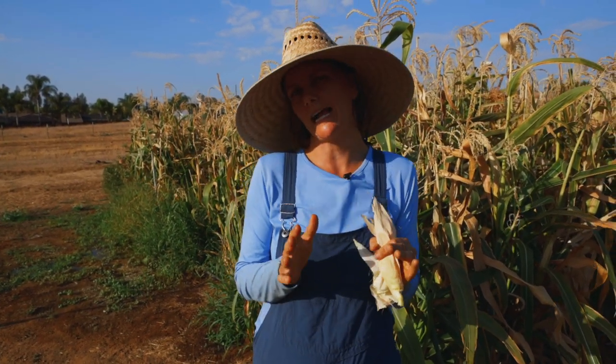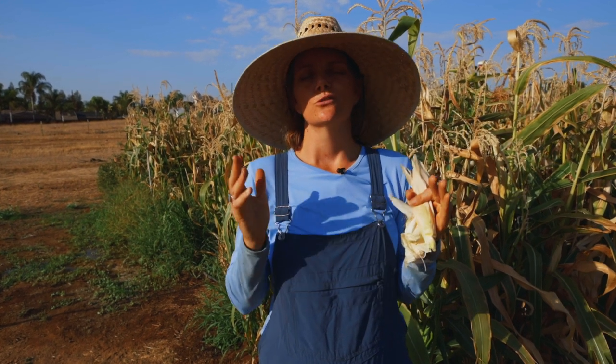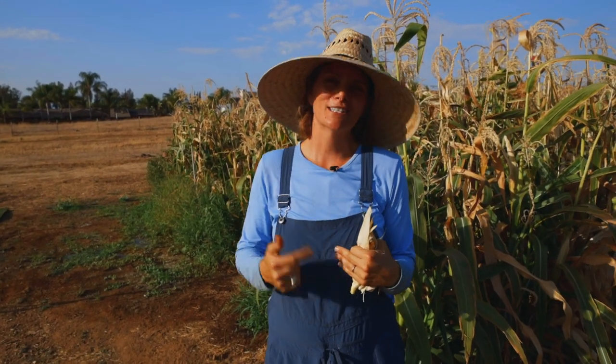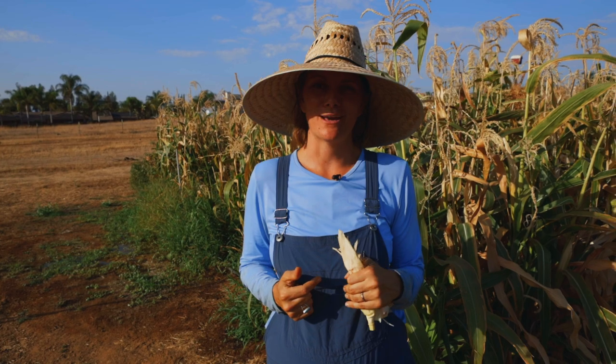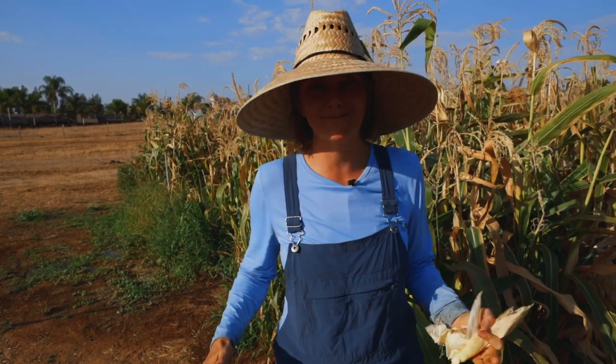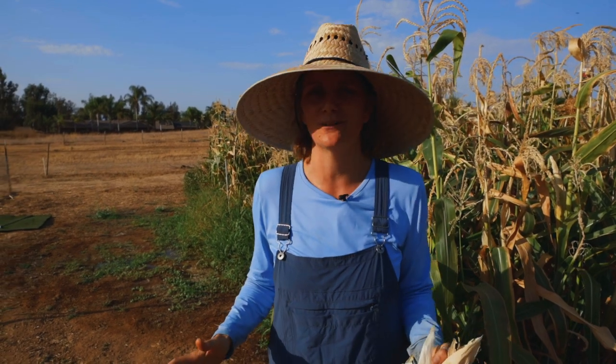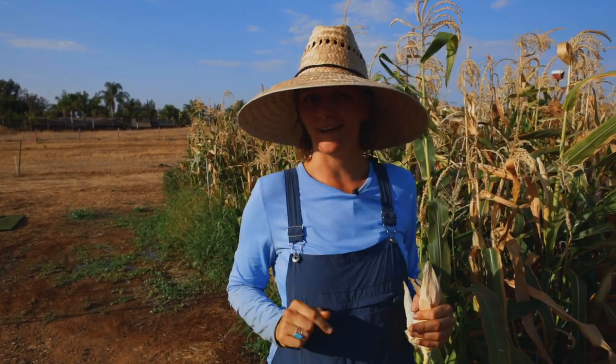And if your garden is lacking a little bit and you feel guilty, don't worry about it. We have a saying on our farm, and it's that next season will be better. Every single year I say next season will be better. No matter how badly we did this year and how terrible the crop losses were and how ugly something was, next year will be better.